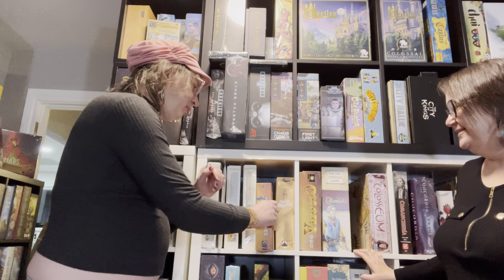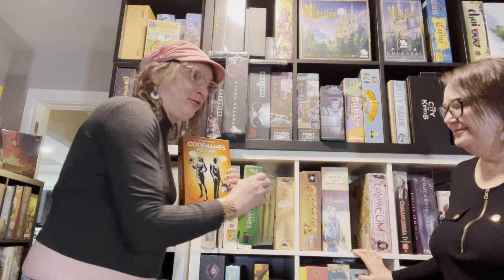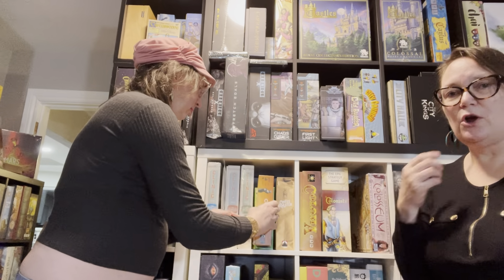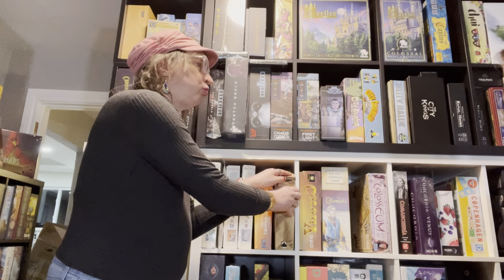Then we have Codenames Pictures, and behind it we hid Codenames Duet. We really like Codenames Duet. Yeah, and actually that's Codenames Duet plus all of the cards and stuff from Codenames Regular. It's true. We just consolidated it to limit the number of boxes we have, and we really only ever play Codenames Duet. Even if we have multiple people, we do the team's version.